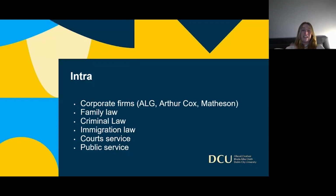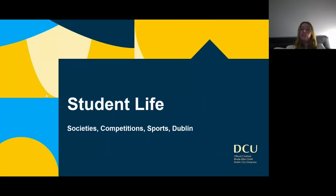And then you have the pass, which is over 50%. So you're able to go into all these different areas. You can also go on Erasmus. You need a 2-1 to go on Erasmus. And I'm just going to finish up by very quickly speaking on student life, and then I will open the floor for questions.